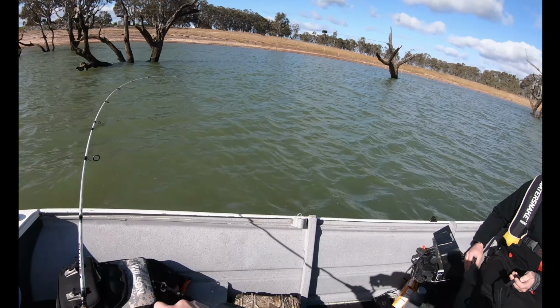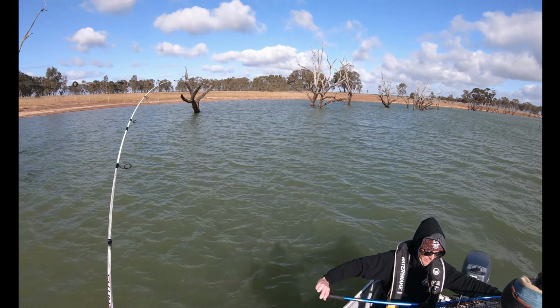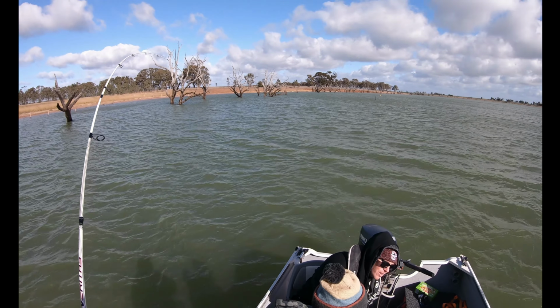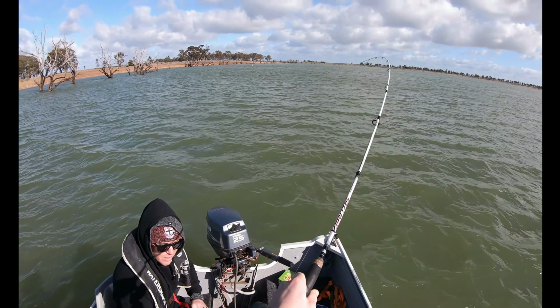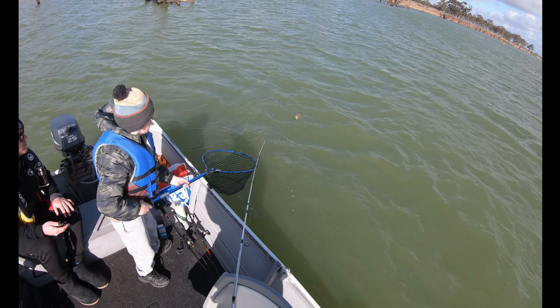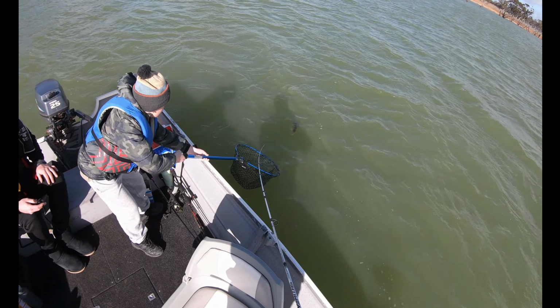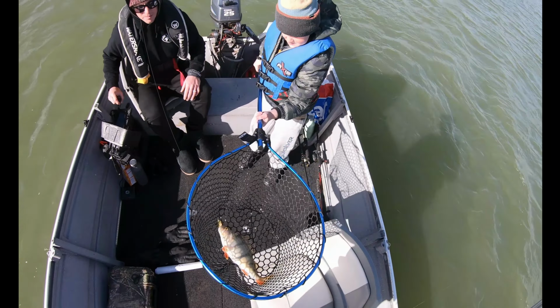Fish. Well, that might be a bit bigger. Yep. I think it's just another redfin. Yep, another one. In the water, Chase. There we go. Oh, he's a bit bigger, I think. Measure.